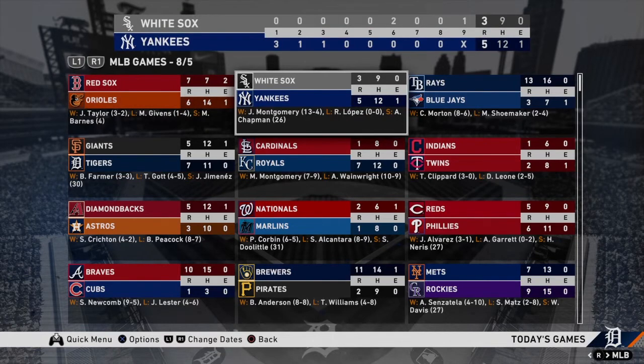The White Sox and Yankees played each other. Close game, but the Yankees came out on top. 5-3 was the final score. The Yankees came out scoring early. They got 3 runs in the bottom of the first inning, and they scored their 5th run by the 3rd inning. The White Sox were chipping away throughout the game. They got 2 in the 6th inning and then 1 in the 9th, but they fell short by 2 runs. Jordan Montgomery earned his 13th win of the year. Reynaldo Lopez got the loss, and Aroldis Chapman now has 26 saves on the season.